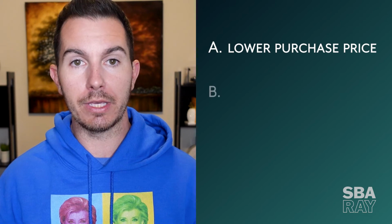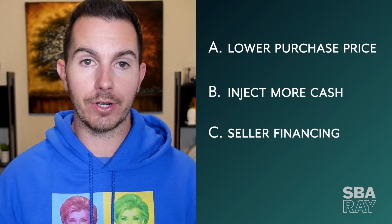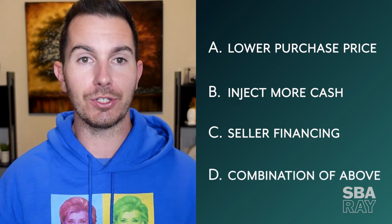Beyond that, if the appraisal comes in low, you need to either A, lower the purchase price, B, inject more cash, or C, your partner can finance part of the transaction, or D, a combination of all 3.